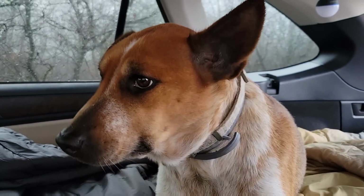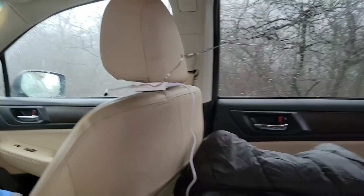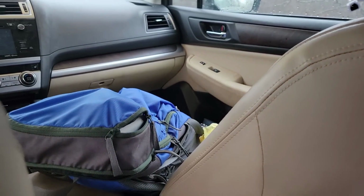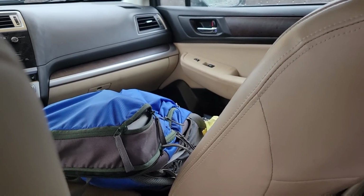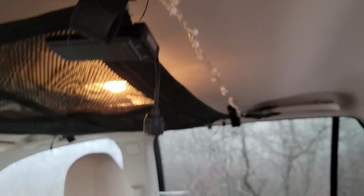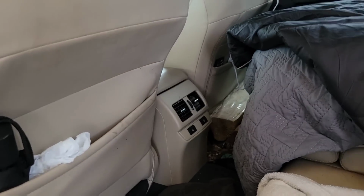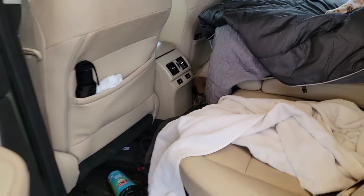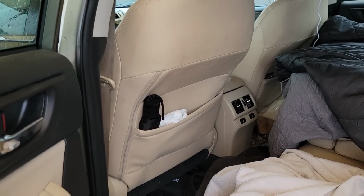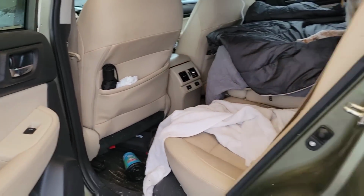Bailey, say hi. You good girl? Yeah, you are. So in the front seat, we got our backpack, and that's all of our pots and pans and everything that we're going to cook with later on. And then we got our fairy lights up there. I'll show you that when it gets dark. All right. So like I said, I like to sit in the back seat. Now I'll put that front driver's seat all the way forward, so we've got a nice area to sit right there.